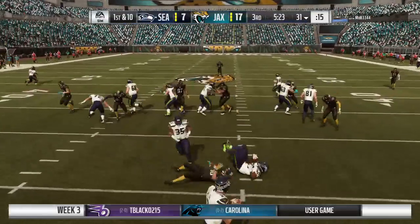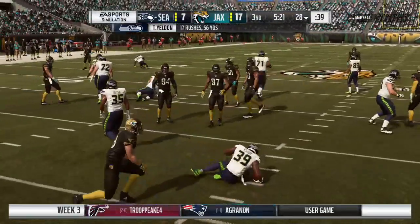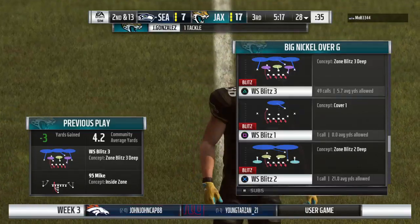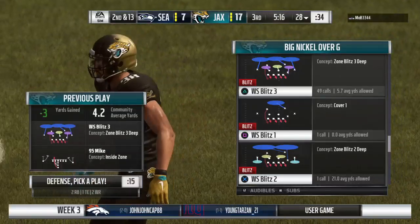They keep it with Yeldon on first down. And he is met in his tracks behind the line of scrimmage. A loss of a full 3 yards, and now it's second down.